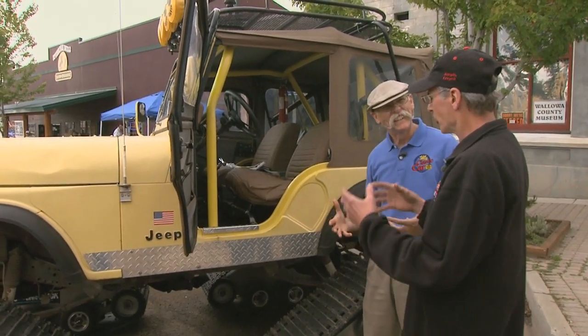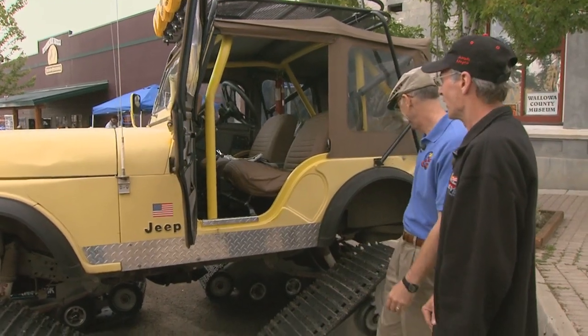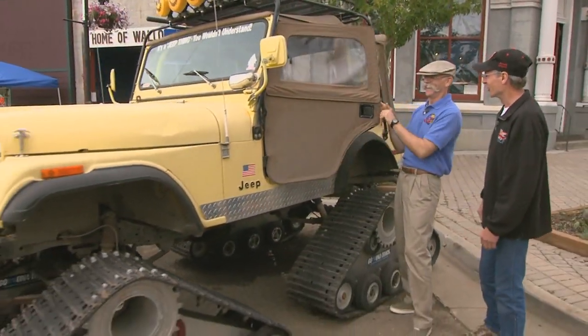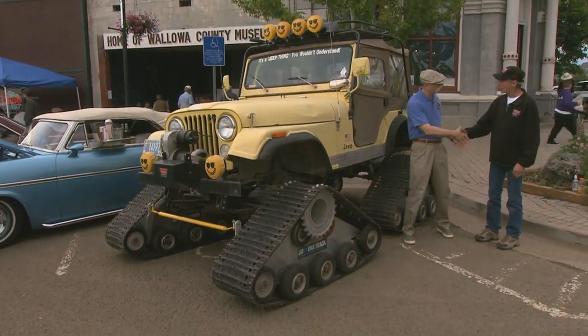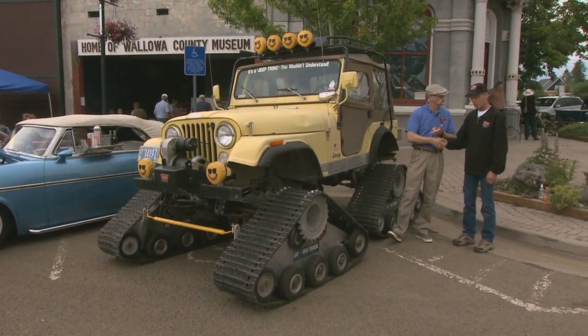It's just for function. It's functional. That's what I like. Well, it's funky functional. That's what's cool, too. It is very funky functional. Oh man, I love this. All right, man. Well, thanks for bringing it out. You betcha. A '75 CJ with some serious tread. Yeah, real serious.